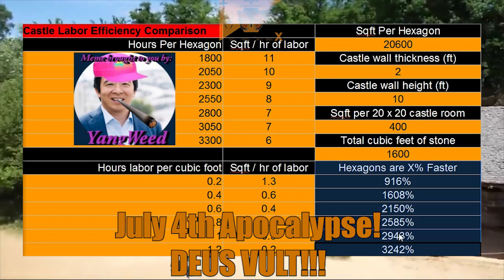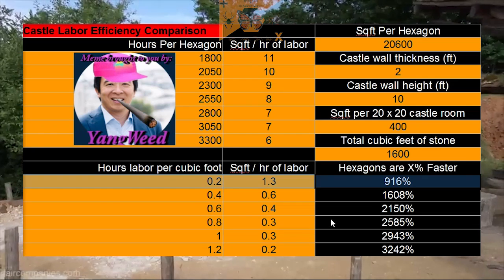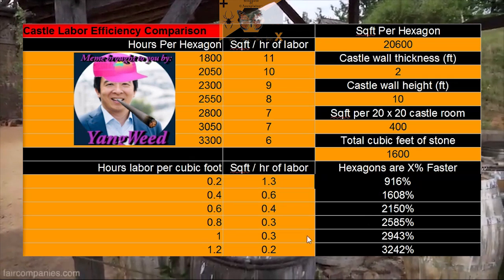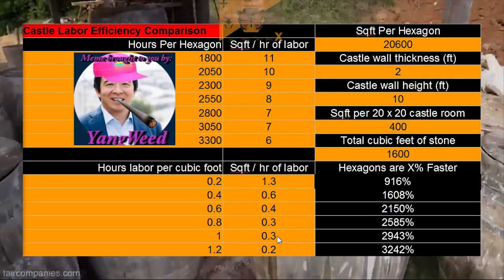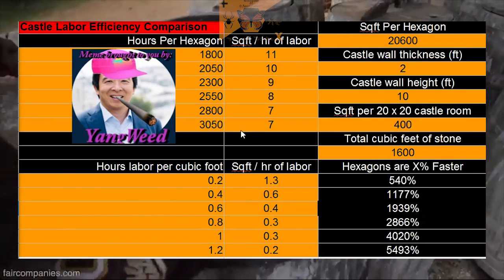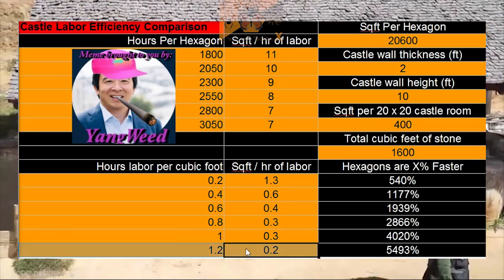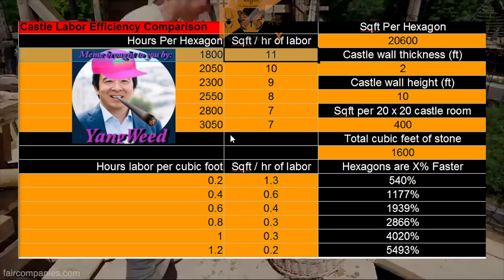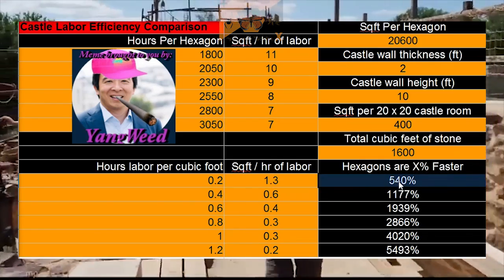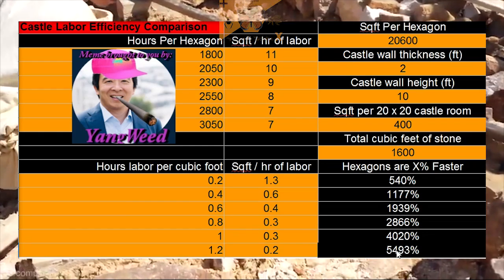9x is pretty quick, actually. I'm kind of shocked with this number. Hexagons are only 9 times faster. And then I found an error here. I didn't calculate the slowest hexagon to the fastest castle, and then the slowest castle to the fastest hexagon to get the full range. So I fixed that, and it's actually 5x on the low end, which is even more shocking, and then 55x on the high end.